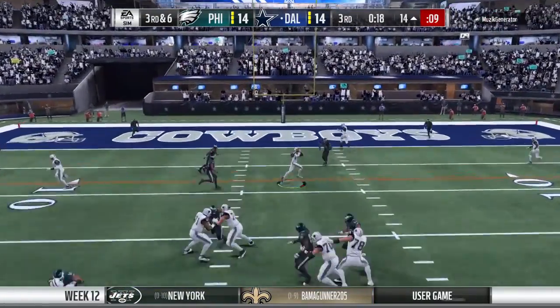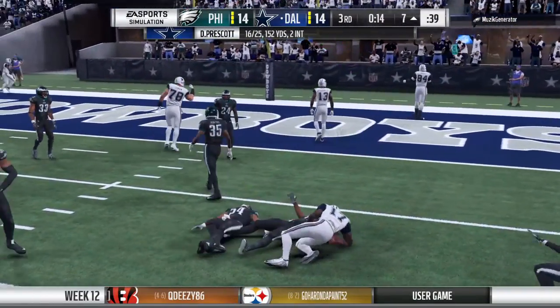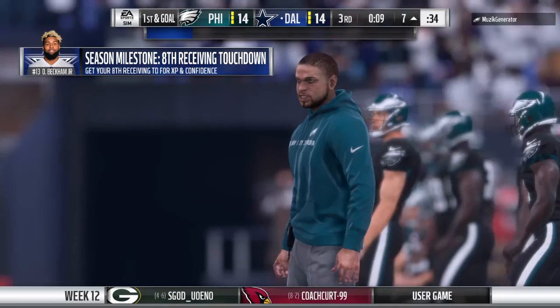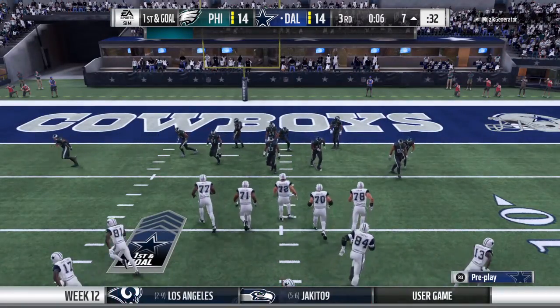Prescott from the gun. That's complete right around the 8. And brought down, but not before he was able to break the tackle, and the extra effort moves the sticks. They're able to convert on third down, and that sets up a first and goal. And a really long drive here, and it goes on and on.